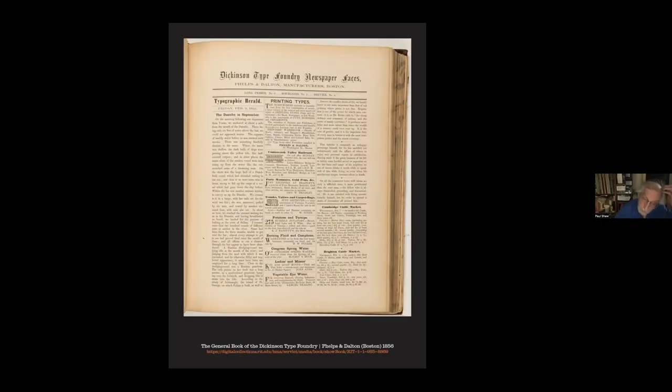And the last example is newspapers were a major customer. And so some foundries like the Bruce Foundry, and in this case, the Dickinson one, made imitation newspaper pages to show how their typefaces would look in a real newspaper.